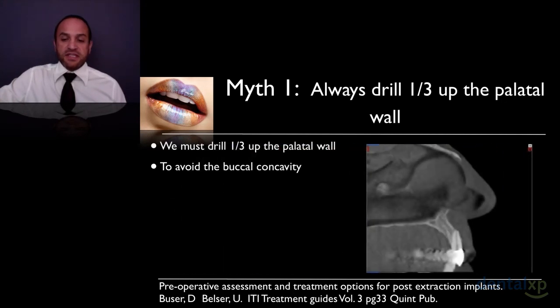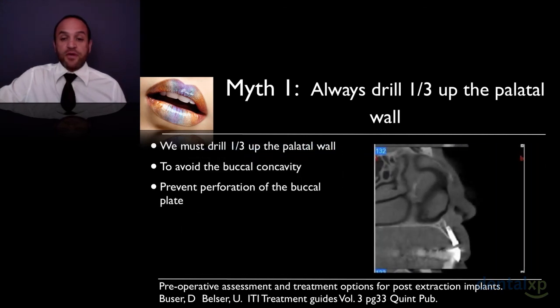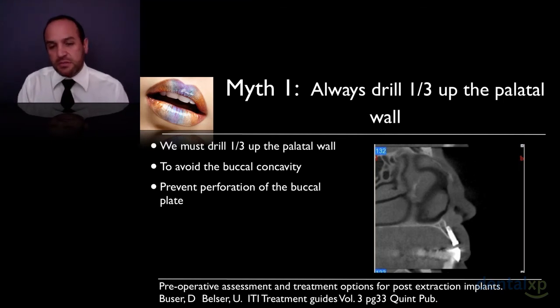So here you can see this type of scenario, and from the cone beam CT, you can see that if we drill directly down, we will most definitely go out. So we have to angulate it. We have to go 1/3 up the root so that when we drill, we end up with our implant in good bone, rather than ending up with a scenario like this, whereby we go straight down and end up perforating the buccal plate. So this is the rationale behind it, and the rationale is correct. Okay, the rationale is correct, and I reiterate that.